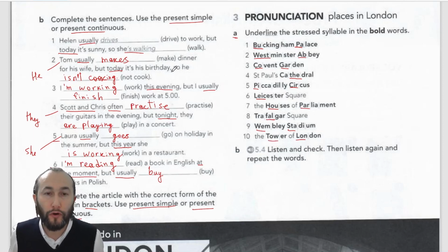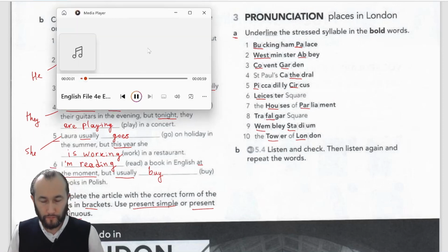Now I'm going to play 5.4 to double check our answer. 5.4. 1. Buckingham Palace. 2. Westminster Abbey. 3. Covent Garden. 4. St. Paul's Cathedral. 5. Piccadilly Circus. 6. Leicester Square. 7. The Houses of Parliament. 8. Trafalgar Square. 9. Wembley Stadium. 10. The Tower of London.